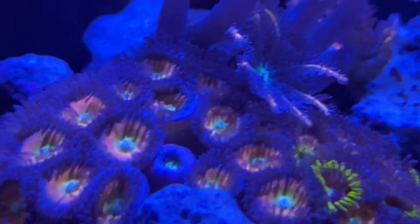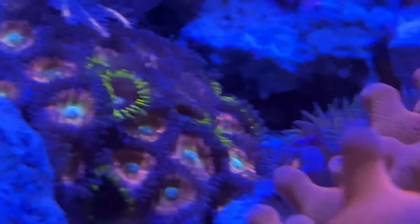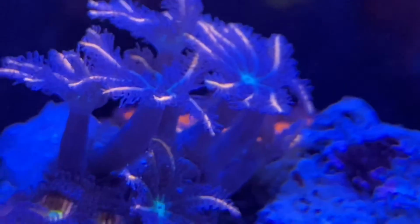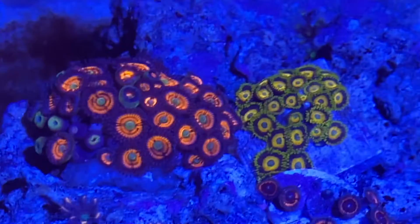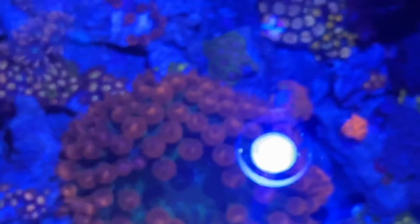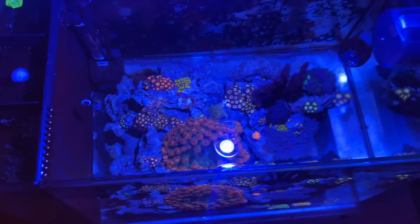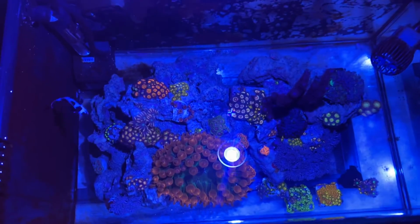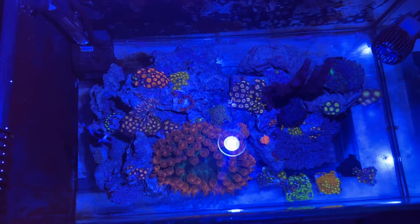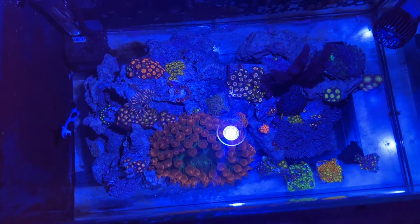And of course, the cloves, and I love cloves. So, just a little update here. Not a whole lot to show, but I'm learning in this hobby that when you try to do mixed reef, it's hard to keep everything happy.